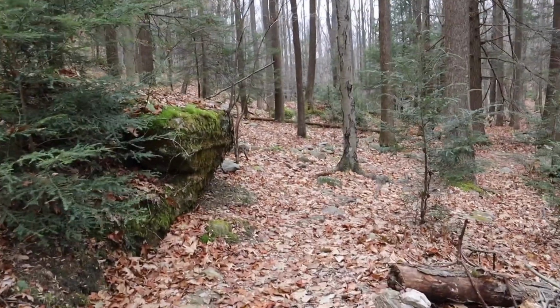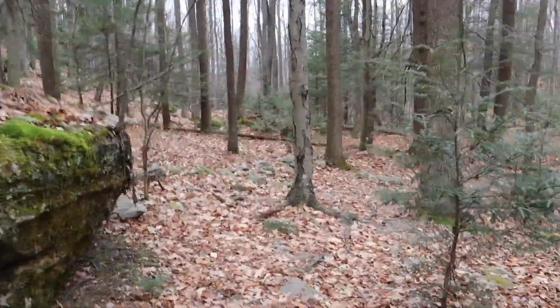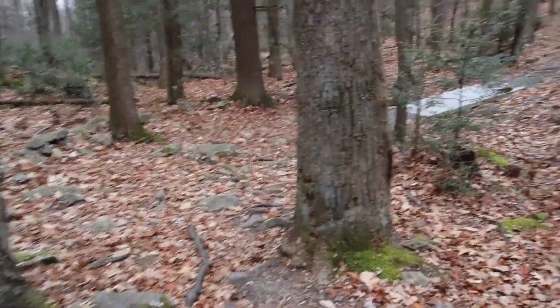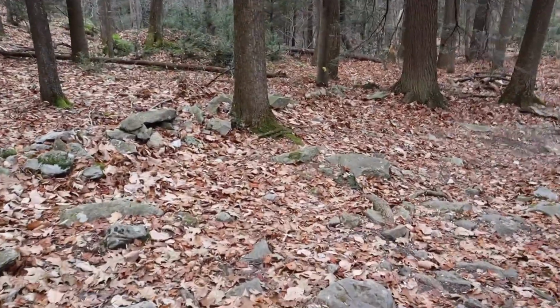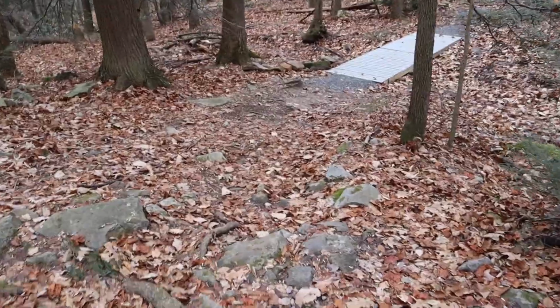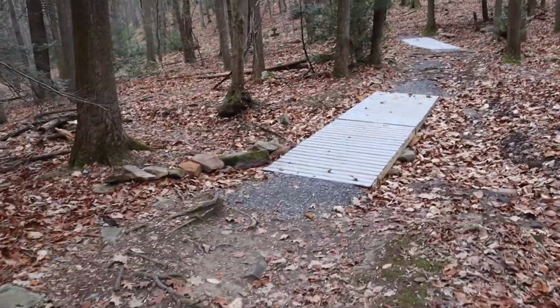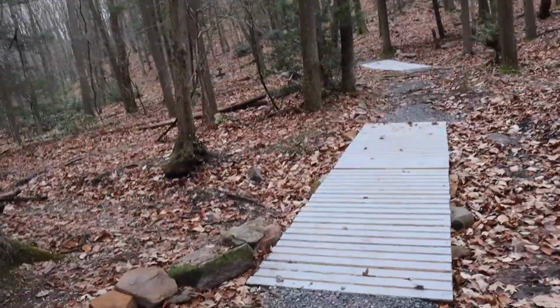The trail over here doesn't have any markings, but it's definitely a trail. I know that for sure, because it looks just like a trail. It actually has this walkway. It's a little glitchy now, but it is a trail here. You can see that we are walking on the trail. So hopefully it is the trail that's gonna take us around.